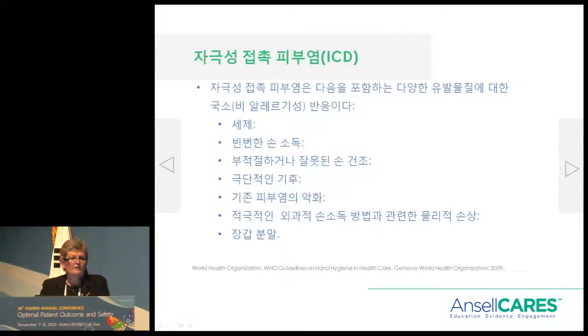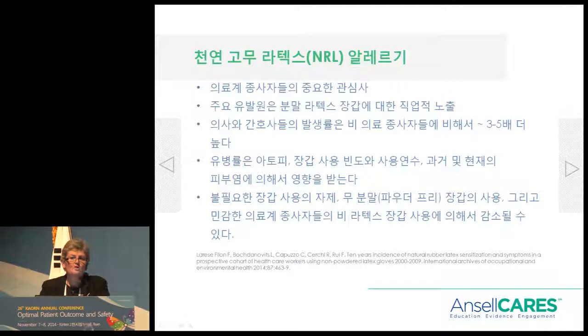The other irritant that we've realised over the last few decades is powder that's on powdered gloves. So it's often the powder, not the glove composition, that leads to that contact irritant dermatitis. That's very different to an allergy to natural rubber latex. Allergy to natural rubber latex, and the low proportion of workers who become allergic to natural rubber latex, are usually exposed occupationally.